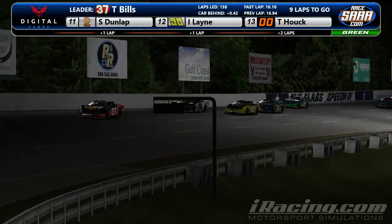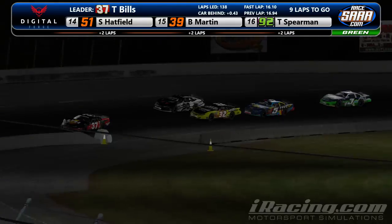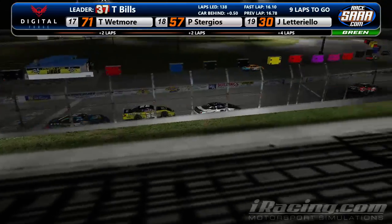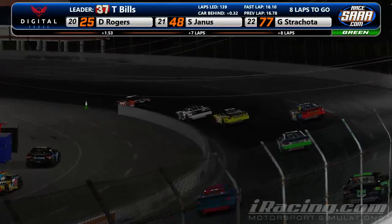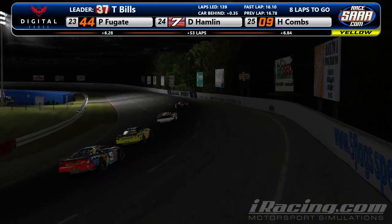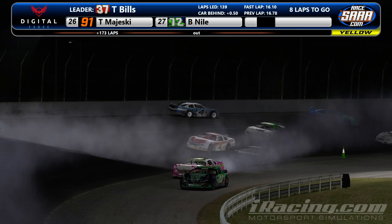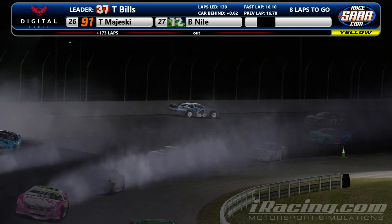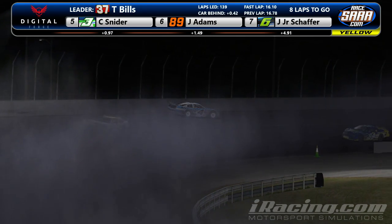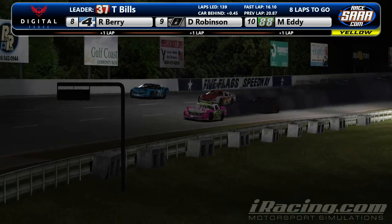Tim Bills shoots out to a 4/10 of a second lead. Quinn and Edwards battling for second with 9 to go. It'll be 8 to go when they come across the start-finish line. Big gap back there. And a lot of drivers making some contact and a big incident into turn number 1. And Wetmore, we follow Russell Berry in that. Ty Spearman with some heavy damage.